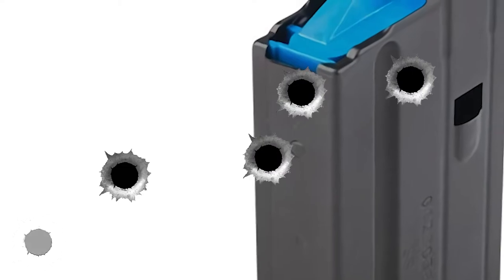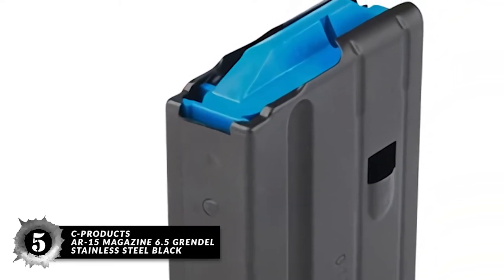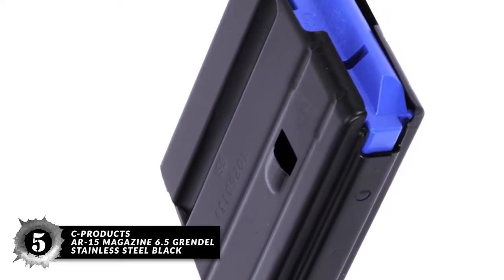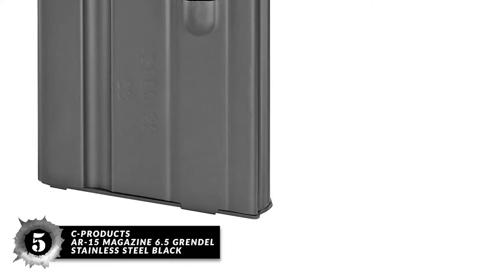First, we have C Products AR-15 Magazine 6.5 Grendel Stainless Steel Black. This comes with an easy-to-see follower that will be useful for when you need to load it and use it as an indicator of how many rounds you need. At 28 rounds, it's more than enough to handle all your shooting applications.